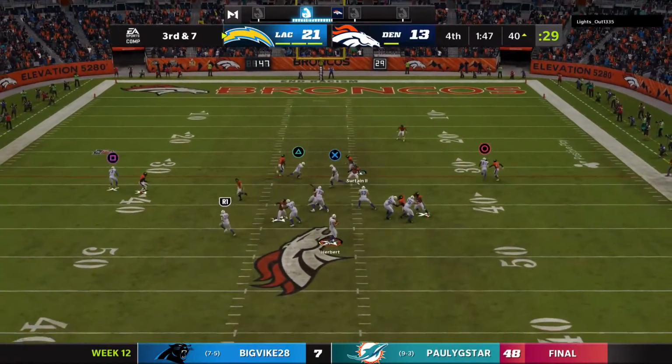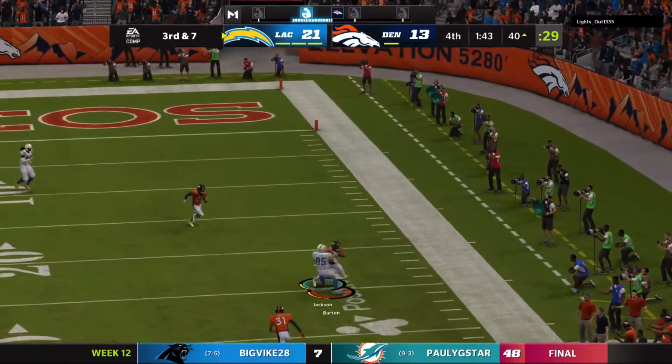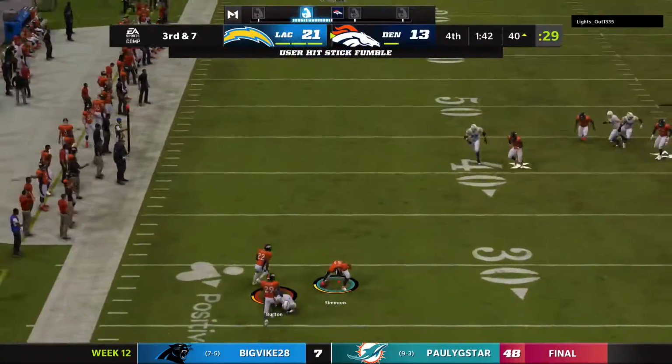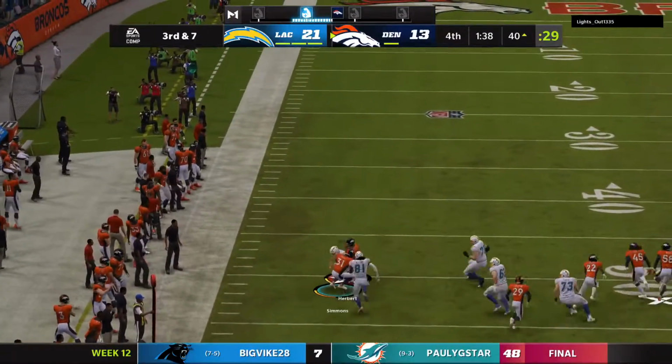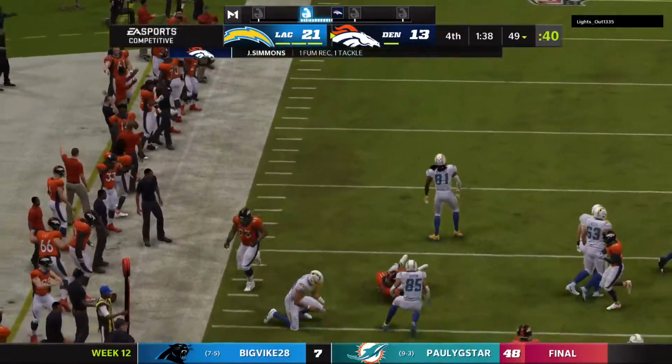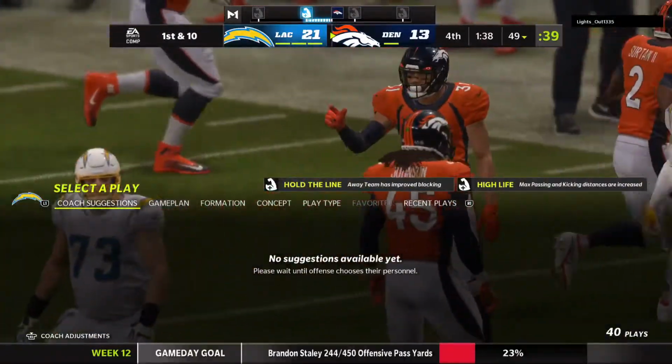Now it's Herbert. He's got his tight end, Burton. Oh, no, he lost the football. It's picked up by the Broncos. And he'll bring it all the way back, just a yard or 2 shy of midfield. Always costly to cough up that football.